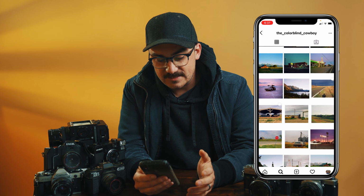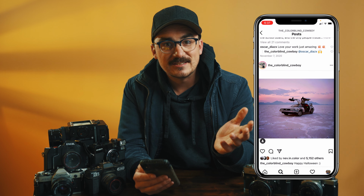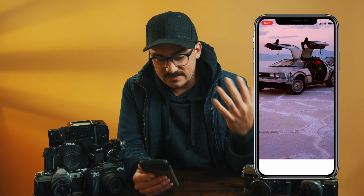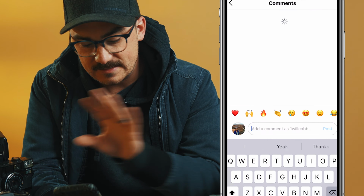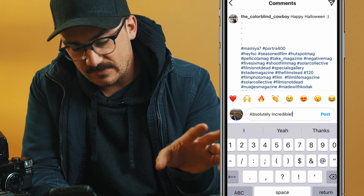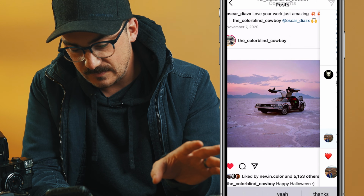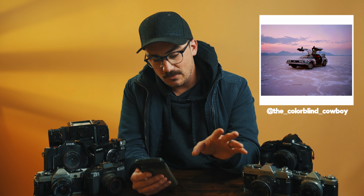And one of my favorite images is this DeLorean out in the salt flats that just looks incredible. The sunset is perfect, casting this pink light over the entire image. It says he's got a hashtag Mamiya7 and then Portra 400, so I'm assuming that's what he was using. I love the Mamiya7. I've been dying to buy one. They're so expensive, but so awesome.